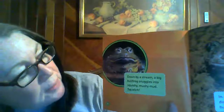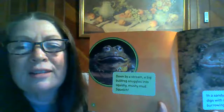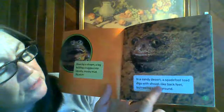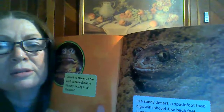Oh, look at that big fat frog. Down by a stream, a big bullfrog snuggles into squishy, mushy mud. Squelch. Have you ever heard a frog do that at night before? In a sandy desert, a spade-foot toad digs with shovel-like back feet, burrowing underground. Why do you think a frog would need to burrow underground in the desert? I bet that keeps it cool, doesn't it? It gets very hot in the desert during the day, and it gets cool in the desert at night.